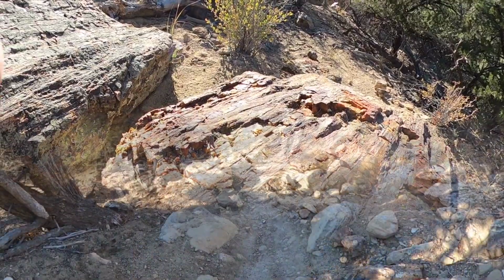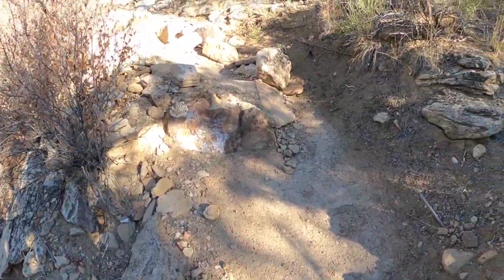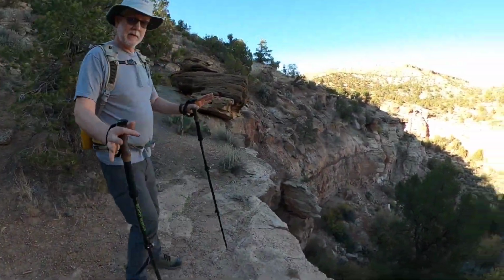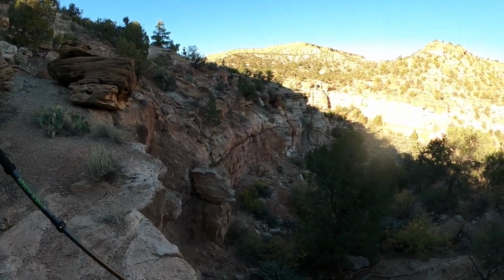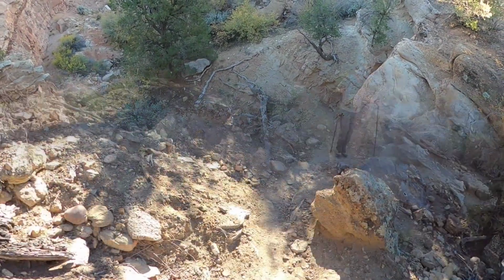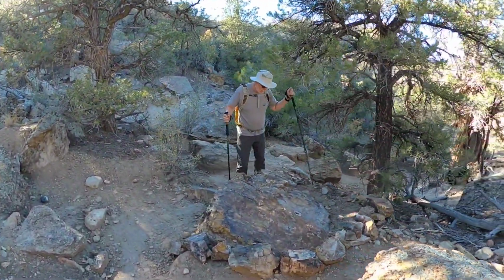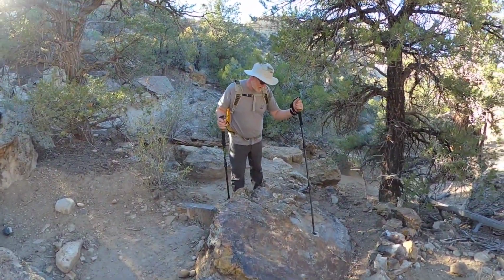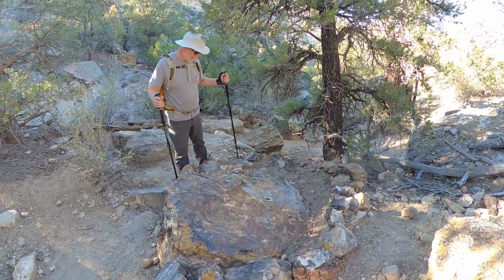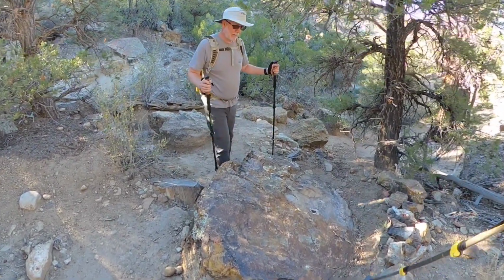And it is very steep, pretty strenuous. You go kind of straight down a wash and then around to an overlook, a bluff, and then straight back up that wash. But I've got to tell you, that is the area where you will see thousands upon thousands of big, large petrified logs and petrified stumps. It was amazing.